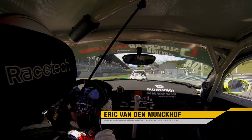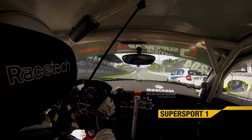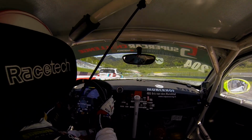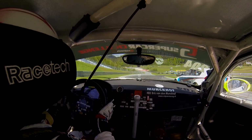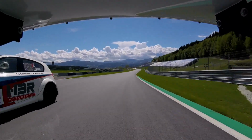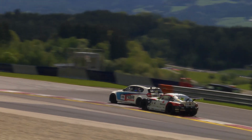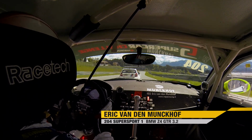An epic battle for 5th place in the Supersport 1 class. Erik van der Munkhoff's BMW Z4 harassing 5th place man Robert Vandenberg in the BMW 1 Series. Closest class rival Dennis Heuveling's Seat is a long way behind, allowing Van der Munkhoff free rein to attack Van den Berg wherever he can find the opportunity. Two very different BMWs with two very different sets of handling characteristics. Van der Munkhoff getting his nose in front. Van den Berg keen not to allow him the upper hand though. The 1 Series driver back up the inside at the hairpin and retaking 5th.